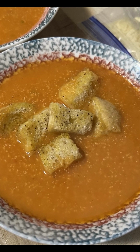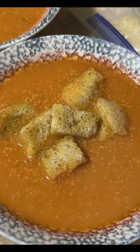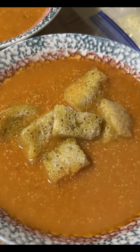And this time I did use chicken broth, but I had milk I was trying to get rid of. And so I put some milk in, and you can kind of see in the picture I wasn't watching it close enough and the milk kind of curdled a little bit, but it was still very tasty.